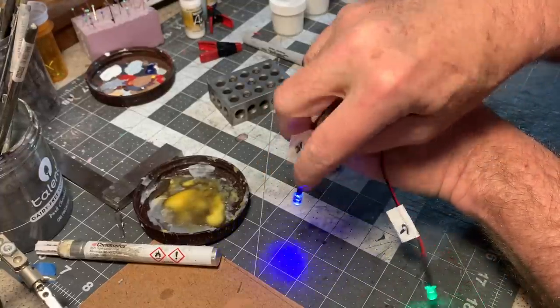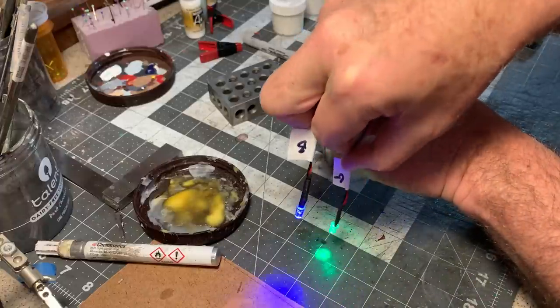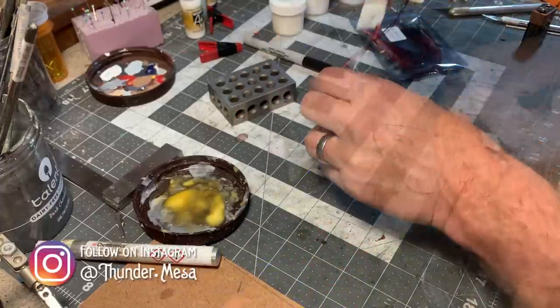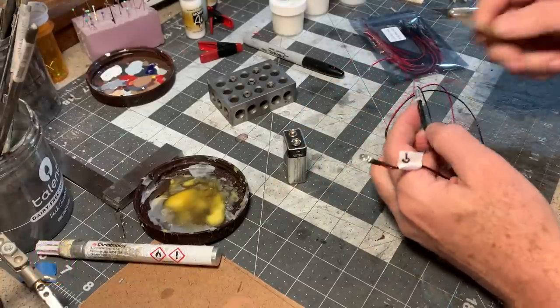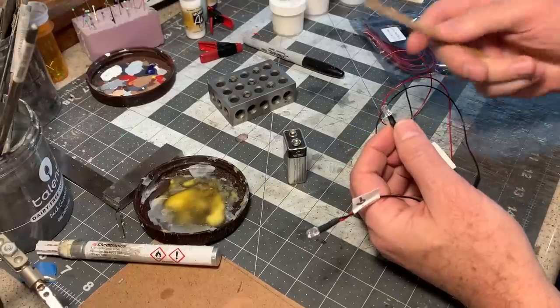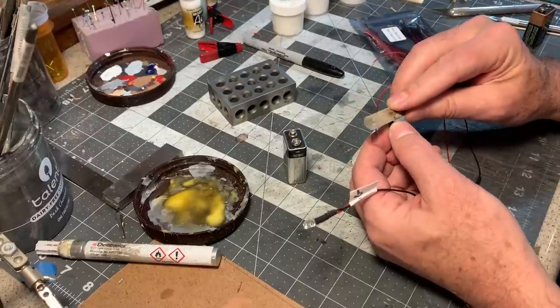And I usually buy this variety. You can get diffused ones too. You see how that's a very focused kind of beam of light? I get this kind because if I want it to shine on something, I want it to shine on something. And if I want to diffuse it, that's easy to do with an LED.